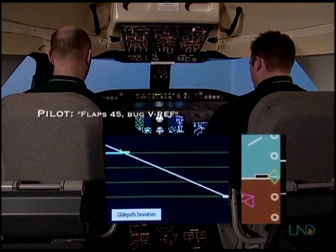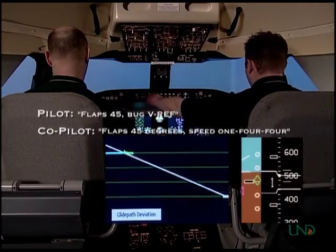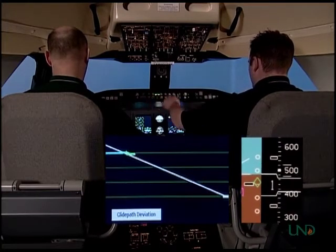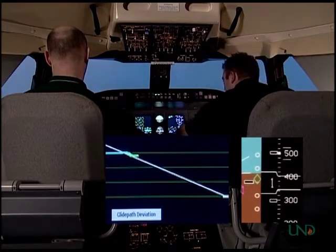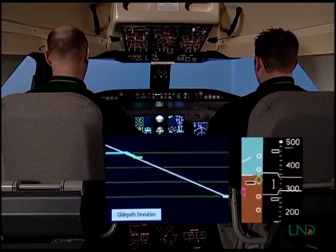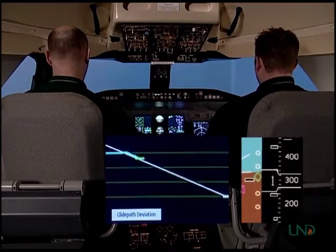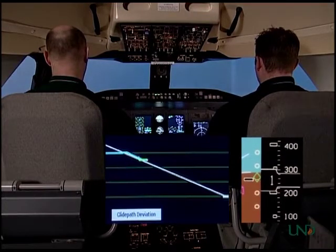Gear down, flaps 45. Flaps 45 degrees, speed 144. At glide slope intercept, the pilot flying calls for the final flap setting and slows to approach speed. Descent from 1,500 feet to minimums begins at this point.